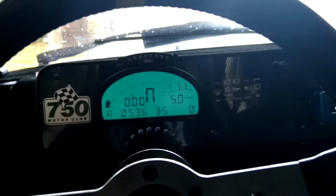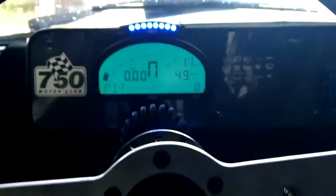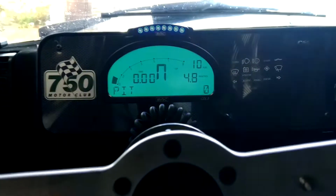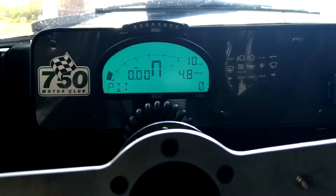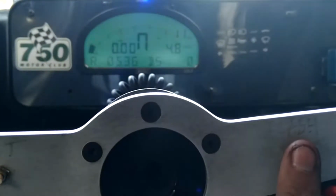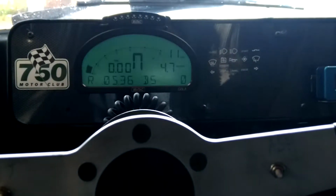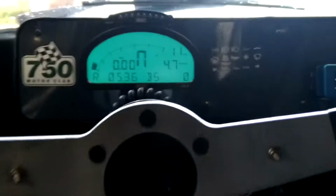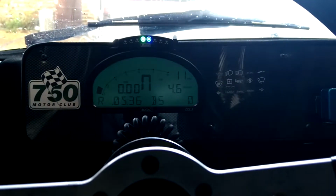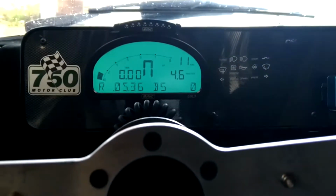And here's the view of the steering wheel. So here, this button here is the pit limiter button, which keeps the car at 60 kilometers an hour. And the number on the bottom right hand corner tells you how fast you're going. And this button here flashes the headlights automatically, so you don't need to hold it. You just push it once and it flashes. So not flashing, push it once and now it flashes. And that's to encourage people in front to get out of the way.